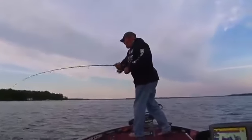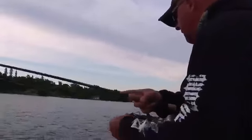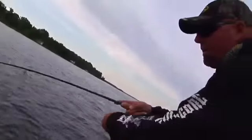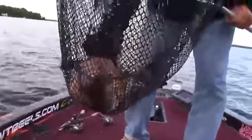Like that. Look at a nice walleye. Oh, a beautiful fish too. Look at him, eh? Beautiful walleye, man. Look at that, eh? Just a gorgeous fish. Wow, eh? I went from a little point to just a little spot along a weed line.